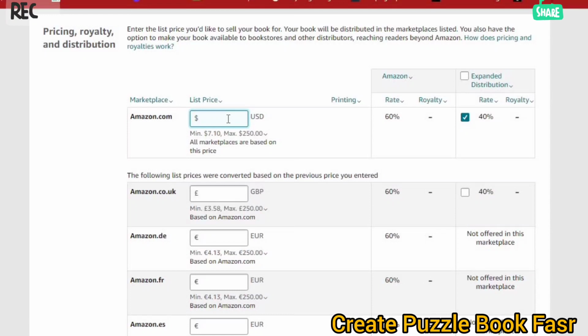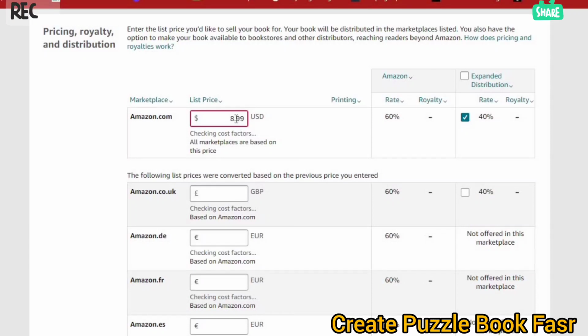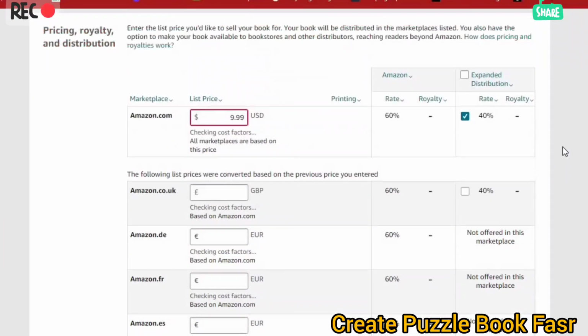Then what do I want to price this book? I think I'm just going to do 7.99. Let me see how much royalty I'm going to get. I think that's too low. It didn't let me do 7.99. Let's do 8.99. Let's see if that's going to work. 8.99 did not work. That means we have to do 9.99. Let's see if 9.99 is going to work.